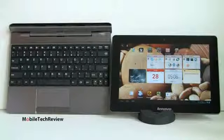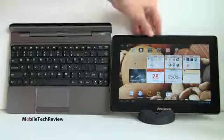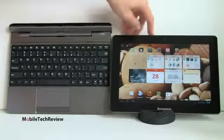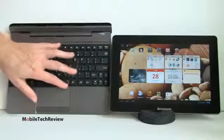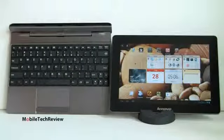Definitely a really nice tablet and good competition for the Asus Transformer line. I like the build quality a lot on this. I like the straight sides, the protected ports, the very robust dock, and this is an awesome keyboard to type on. I would say, personally, I would choose this over the Transformer TF300 any day myself.